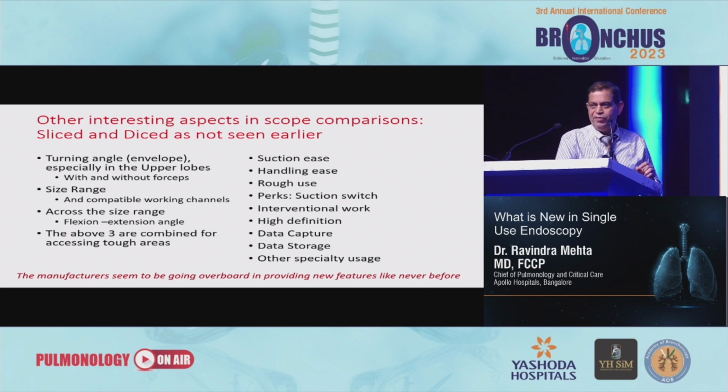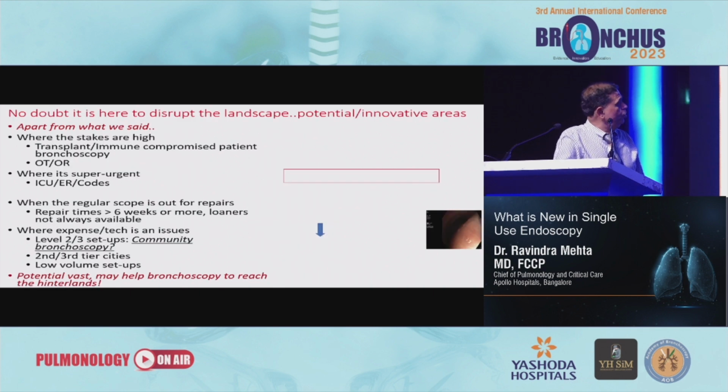And I think this is a single entity where competition, suddenly with 6 or 7 players, has spurred such innovations that we have been surprised at the speed of developments in the bronchology space. So no doubt it is here to disrupt the landscape.